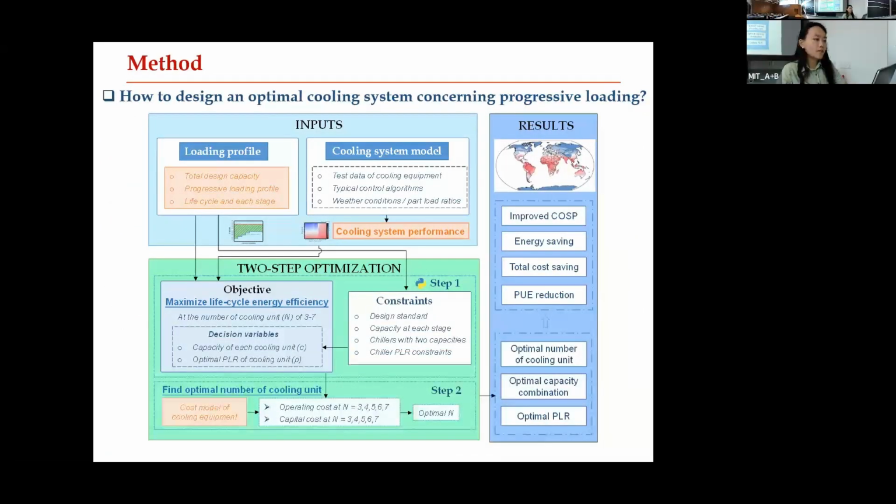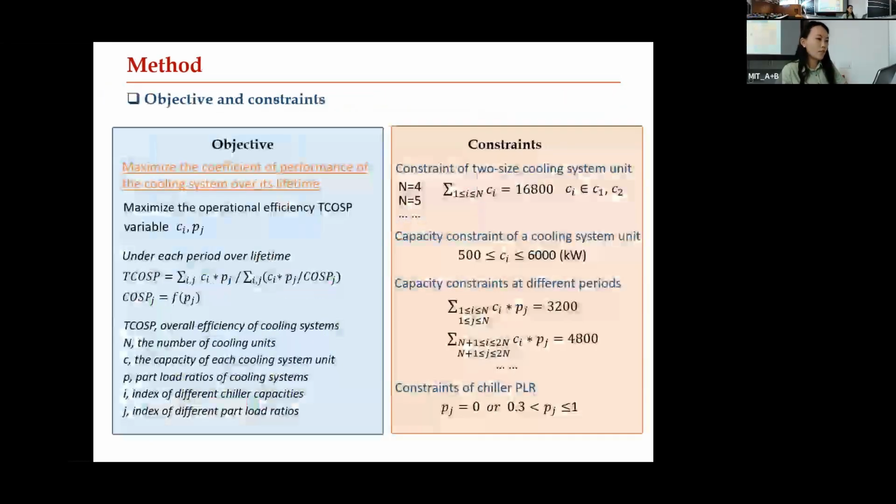This figure shows the schematic of the procedure of the design of the optimal cooling system. Here are some details, the objective and constraints.